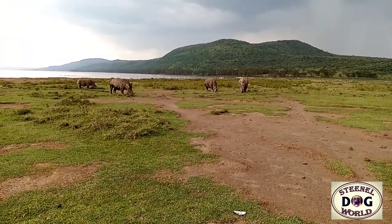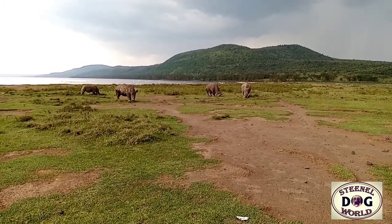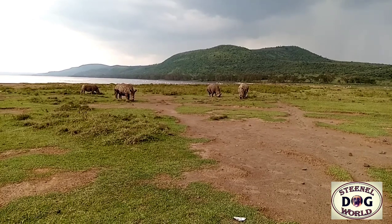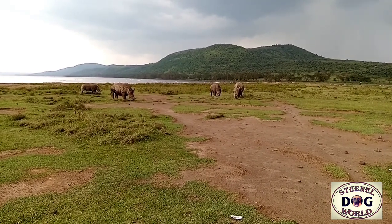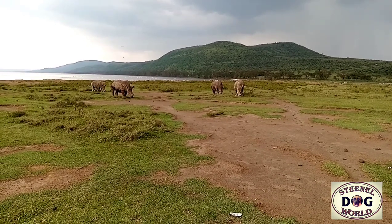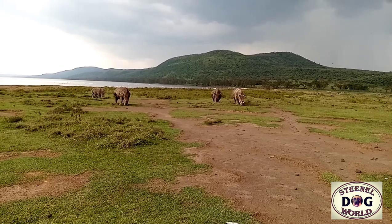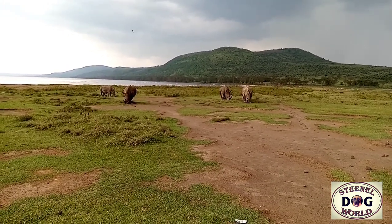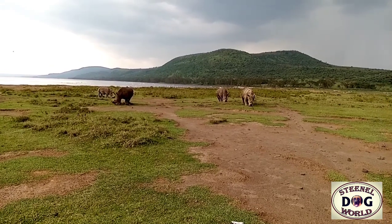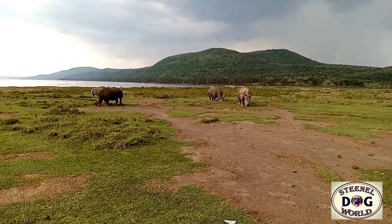Wow, there they were, a family of rhinos, and number 3 in our list of the Big Five. These beautiful herbivores, weighing about 2 to 4 tons, can live up to 50 years, and when it comes to running, they can reach speeds of up to 55 kilometers per hour. Hence, despite their weight, no human can outrun them. These beautiful white rhinos are near threatened, meaning that in the near future, they might be almost extinct.